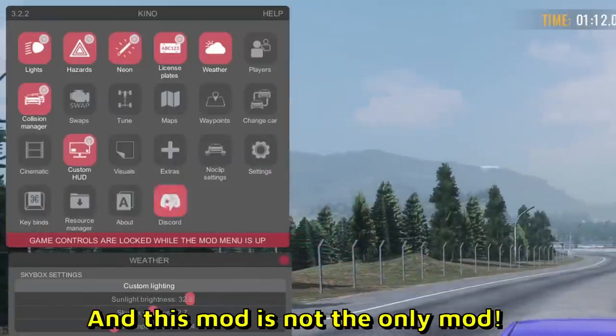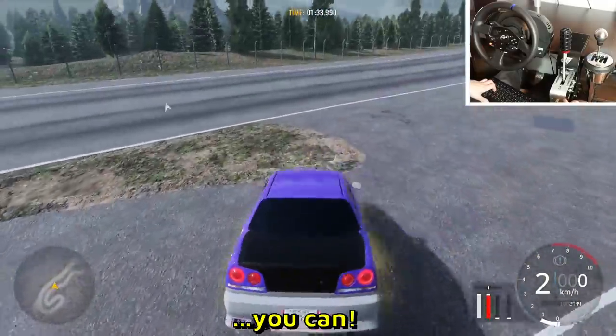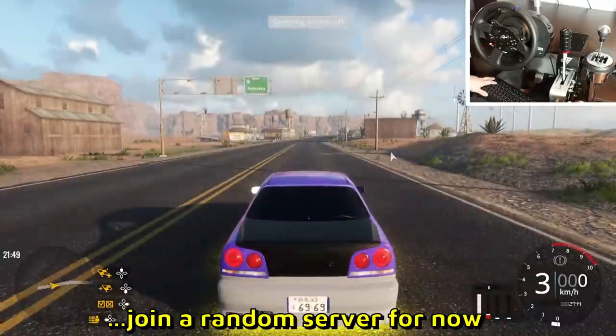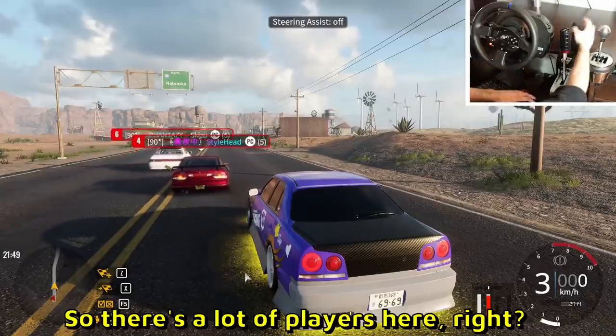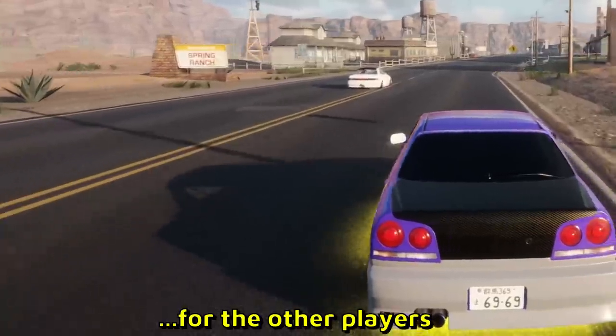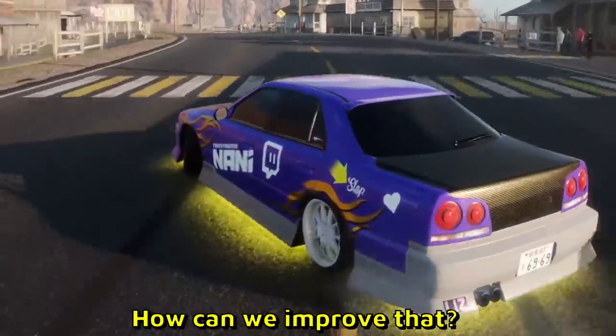And this mod is not the only mod. And look at that, if you wanna fly around like a crazy pigeon, you can. Check it out, I'm just flying. So let's say we join a random server for now. So there's a lot of players here, right? Let's say that our car is too slow for the other players. Let's say everyone gaps us. Our car is very slow. How can we improve that?